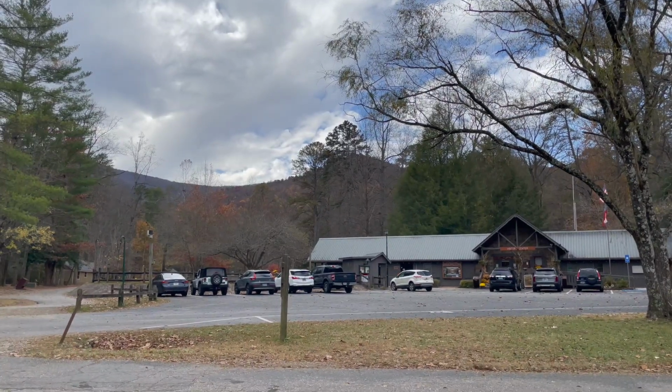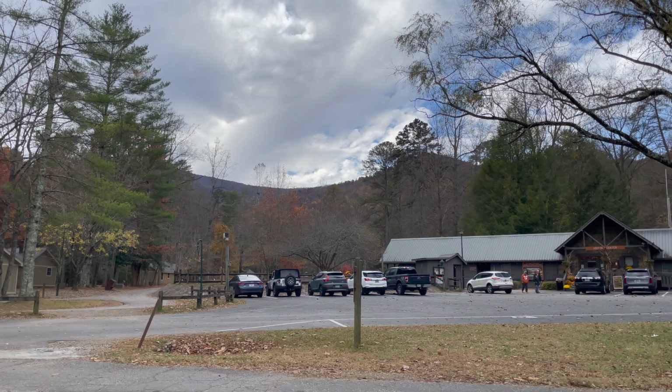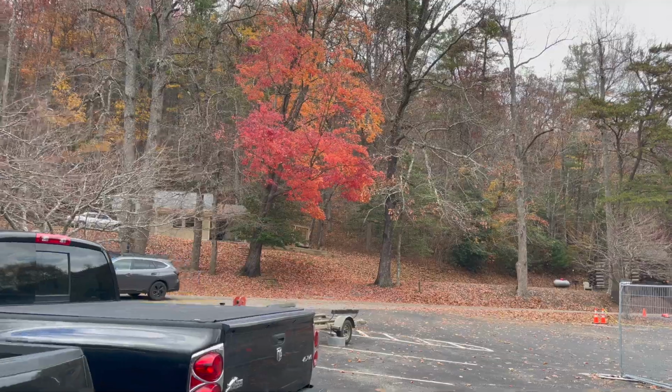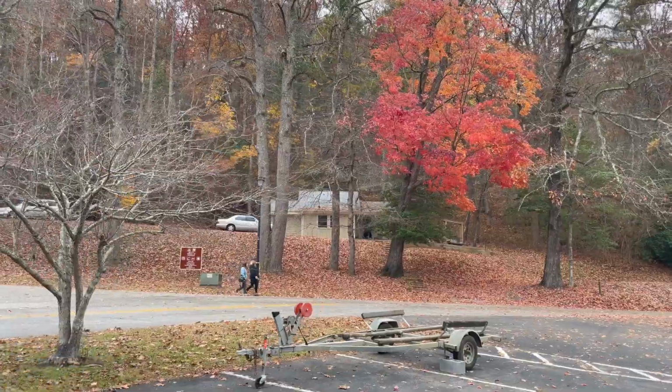This is the visitor center. That's Blood Mountain on your left. No, wait a minute. Yeah, I believe that is Blood Mountain on your left. And I believe Slaughter Gap is right in the middle there. This is an overcast day, but the colors still come out.